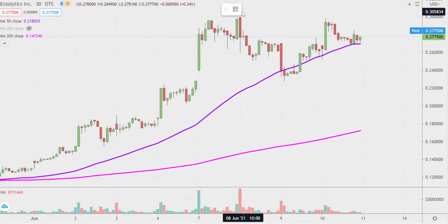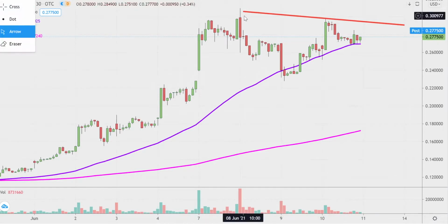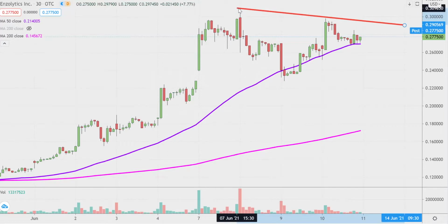So the first part of the pattern, let me just get it drawn in here, is the resistance portion of it. Let me try to get that fixed. Get that out of the way. There we go. So the first part of the pattern is right there.